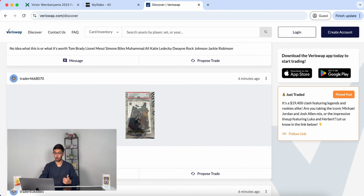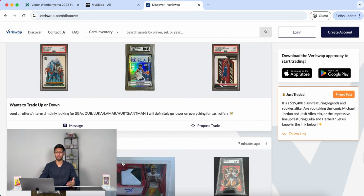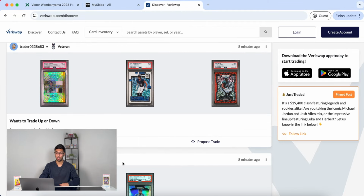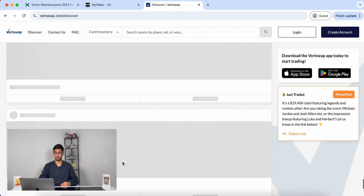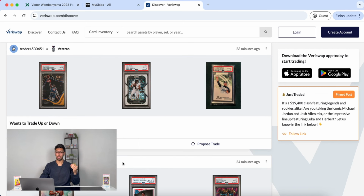So if you post up your cards on this every couple hours and put looking to sell, open offers, you oftentimes will get a lot of offers on your cards through VerySwap. And it's also similar to StockX, in which you ship it to VerySwap. They would verify your card, and once they verify your card, they pay you out.